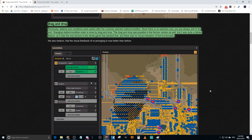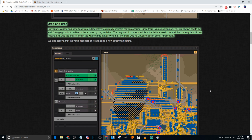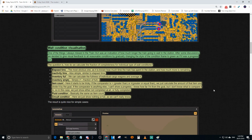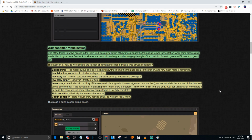So yeah, now we've got drag and drop, and people actually know about it. But more importantly, if you're listening to this Friday Facts now, there is drag and drop in 16. They just didn't tell you about it. Remember, go to your game and test it out. Before TIL on Reddit, you could drag and drop. Yeah, because I guarantee you somebody will post that this week.